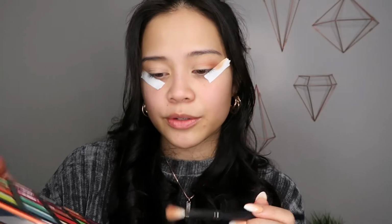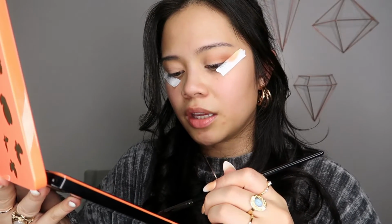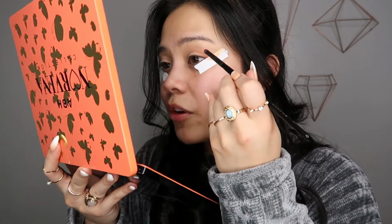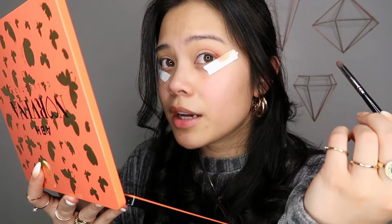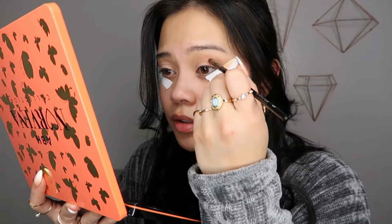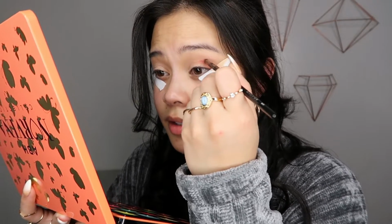We're gonna use E2, so we're gonna use this color right here. It's kind of like a mauve-ish. So for that, I'm gonna take a very small brush and pat. Yep. Wow, this is very pigmented. I'm gonna take it at the very outer corner. See how pigmented that is? And just blend it out towards your crease. Slightly drag it out.